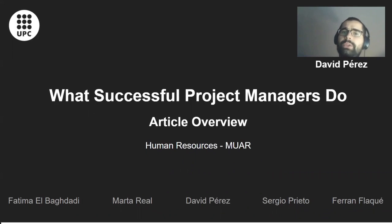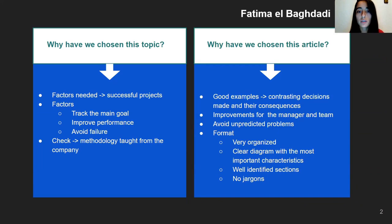Now, why have we chosen this article? The topic, project leadership, has been chosen because we are interested in what factors are needed to have successful projects if we want to become managers or technical managers. This topic will give us tools to realize if our future projects track the main goal or not, and how to improve their performance and also how to avoid failure.